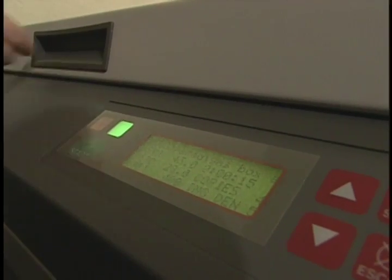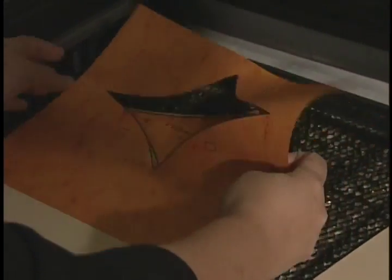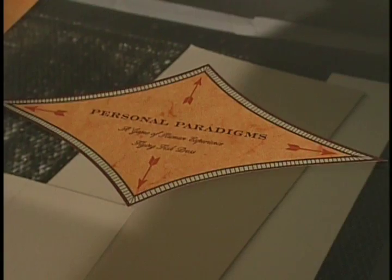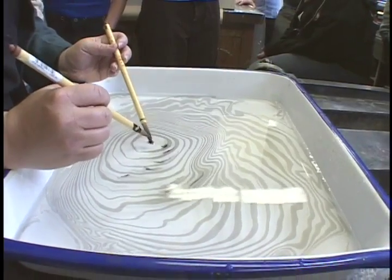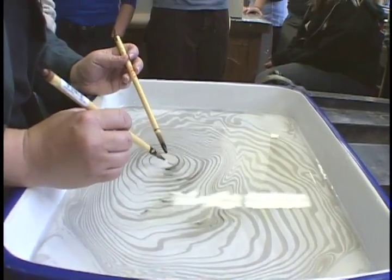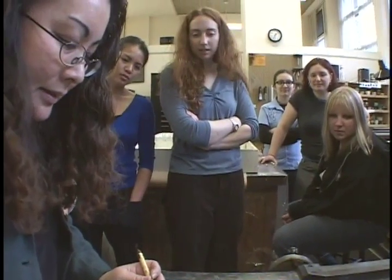And those of us who still do letterpress printing, one of the reasons we do it is because it's the most beautiful type of printing there is. And see, the more you put in, the smaller your lines get. And then this one, the water.